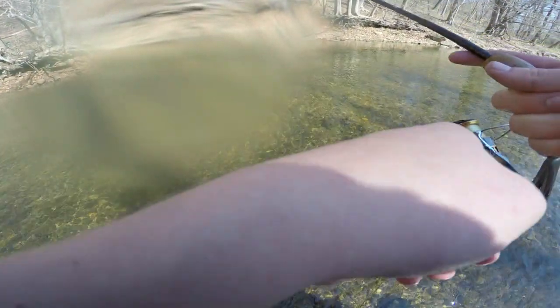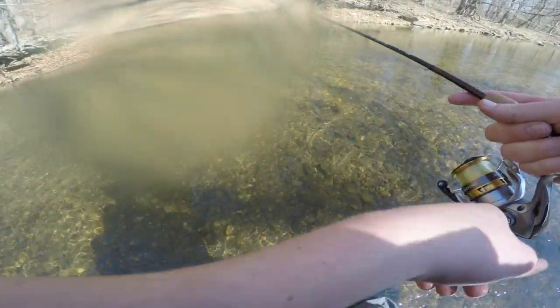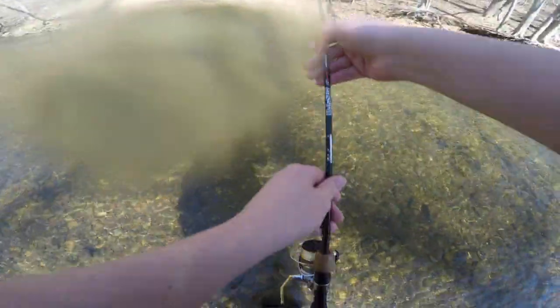Especially since we caught 4 now. Oh, that would have been 5. That one came all the way up from the bank. From the brink. Our trout magnet is getting absolutely demolished. But I'm okay with that, because we are catching some brutes.